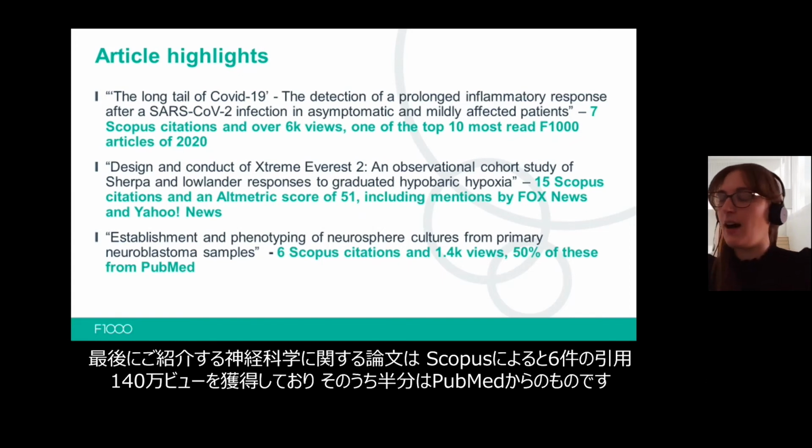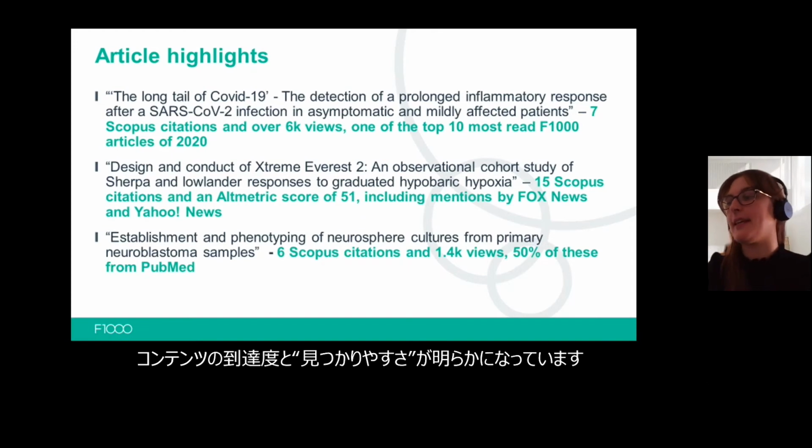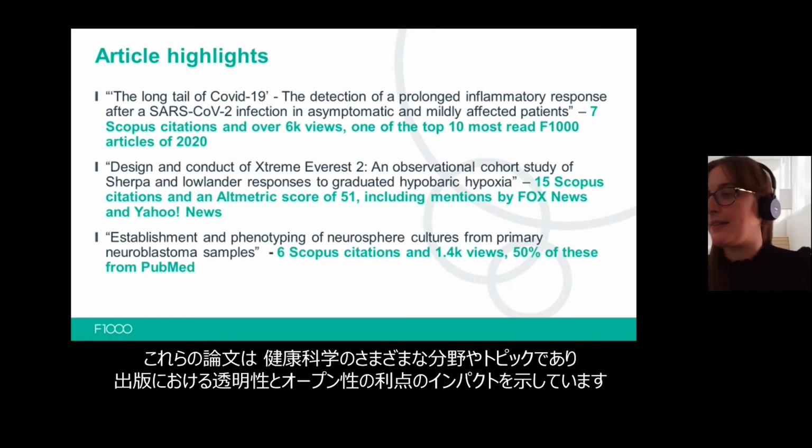thousand views, half of which are from PubMed. So readers and researchers are finding this article on a variety of databases, as well as going to the platform, making the reach and discoverability of this content apparent. Each of these articles, from a variety of disciplines and topics within health science, in its way illustrates the impact of the benefits of transparency and openness in publishing.